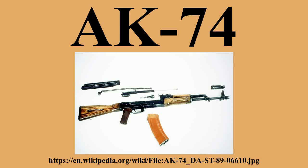Design details. The AK-74 was designed by D. Kryakushin's group under the design supervision of M.T. Kalashnikov and is an adaptation of the 7.62 x 39mm AKM assault rifle and features several important design improvements.